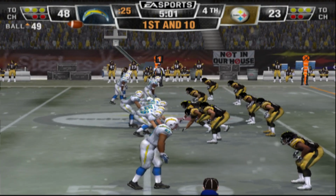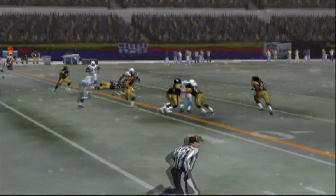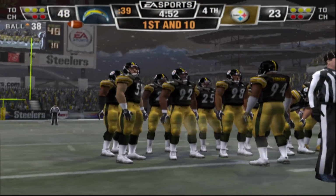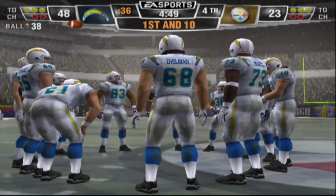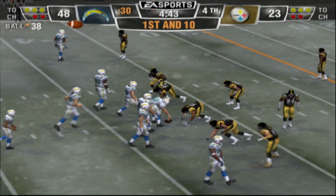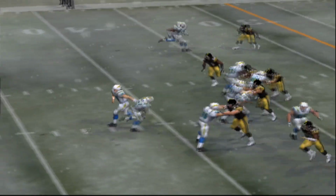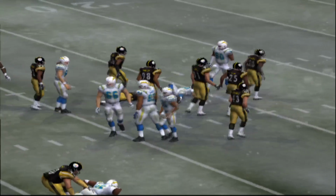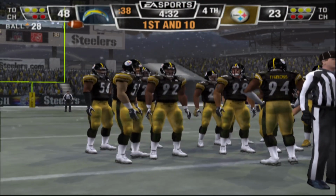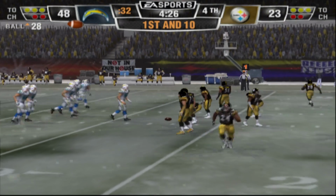Set. Hut. Hut. The catch is made. Jackson on the reception. The result of the play is a first down. First down and 10. Ball on the 38-yard line. Hut. Hut. He just gave his team a huge lift with that carry. I agree. It looks like the defense is a little tired out there. Whatever the case, they're having a tough time now stopping the run. It's first and 10. Ball on the 28-yard line.